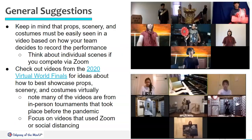Some other general suggestions to keep in mind: remember that props, scenery, and costumes must be easily seen in a video based on how your team decides to record the performance. Think about individual scenes if you decide to compete via Zoom.